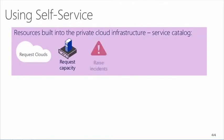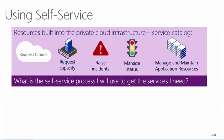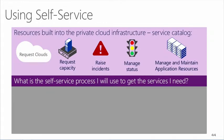So what have we covered here? We've really talked about how we're using self-service and the richness of the service catalog within Service Manager to deliver experience to customers. Now let me think about why would I do this so that you can walk away with an application or scenario where you can put this in your own environment. When you have resources that are built within your infrastructure, for instance, you want your users to request clouds, request capacity, raise incidents, manage their status, or manage and maintain application resources.